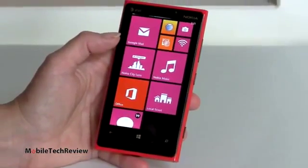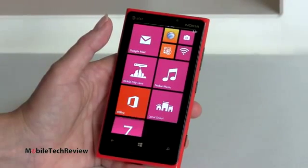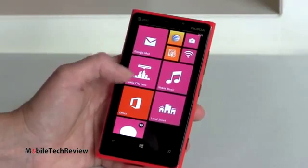We also have Nokia City Lens here, which is Nokia's augmented reality application. Kind of cool, kind of creepy at the same time. Local Scout, that's been around since Windows Phone 7. That tells you about things that are happening in your area, restaurants you might want to eat at, concerts. You can choose the kinds of things that are of interest: amusements, carnivals, you name it.